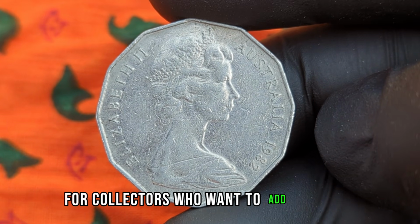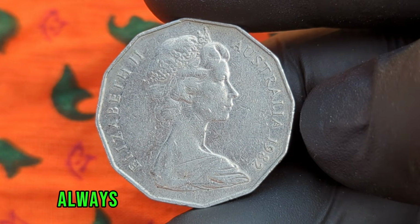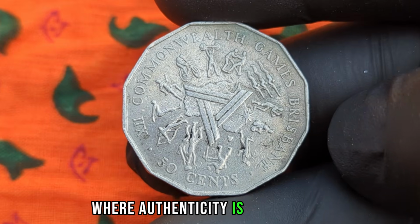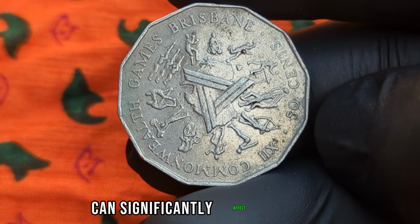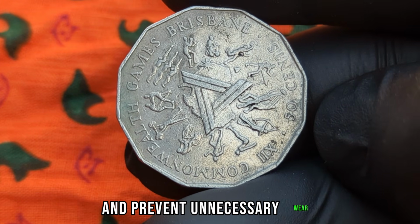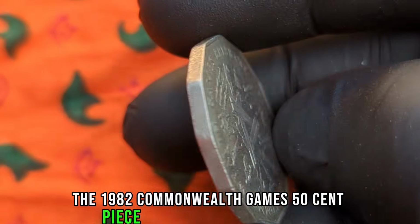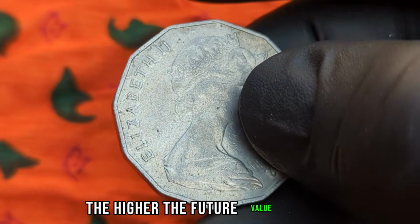For collectors who want to add this gem to their collection, there are a few important tips to keep in mind. Always ensure you are purchasing from a trusted dealer or marketplace, where authenticity is guaranteed. Pay close attention to the coin's condition, as even slight differences in preservation can significantly affect its value. Keeping the coin stored in protective cases will help maintain its luster and prevent unnecessary wear. Remember, coins like the 1982 Commonwealth Games 50-cent piece are long-term treasures, and the better the condition you maintain, the higher the future value will be.